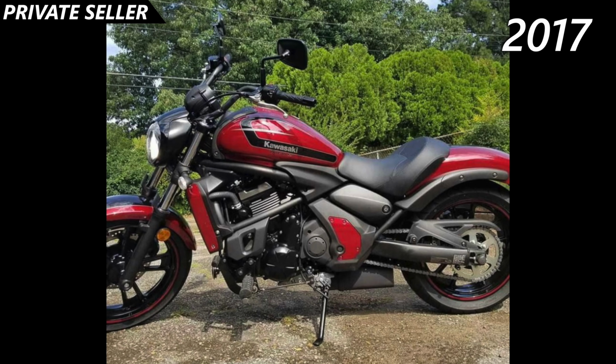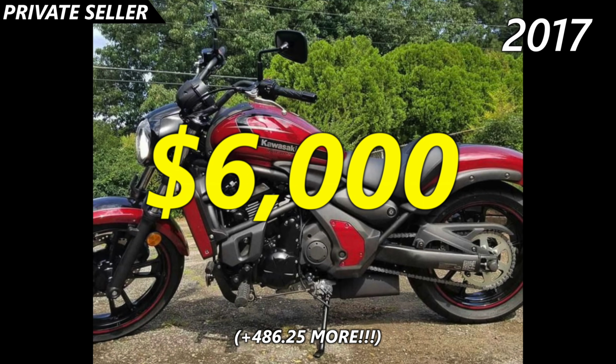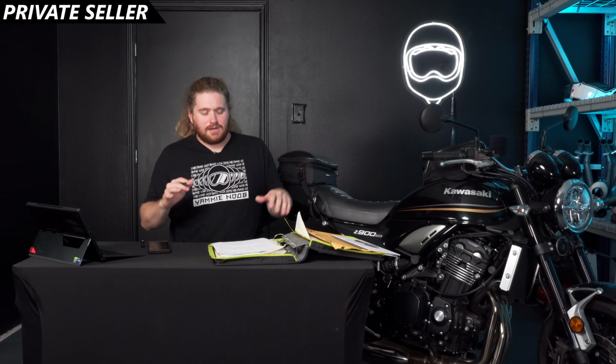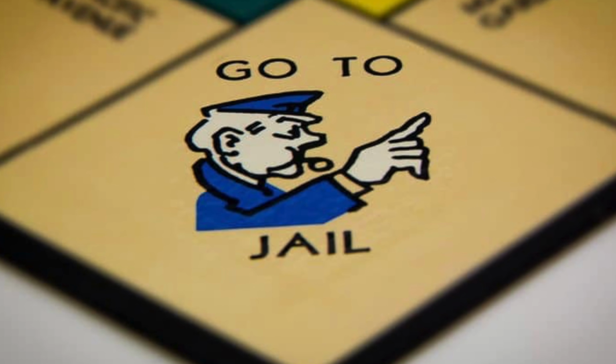Let's take a look at the private sale. That was a 2017 with a cash price of $6,000. So again, we are over the SPV value here on the bike. They're going to see that on your purchase statement. If you just write in $1,000 on your purchase statement, they're going to run the SPV value. It might save you a couple of bucks here and there, but at a 6.25% tax rate, you're really not going to be saving that much money. Just list the price of the bike appropriately. You don't want to get yourself caught in any fraud or anything like that.